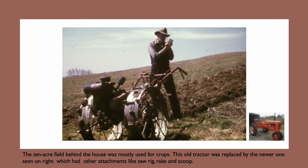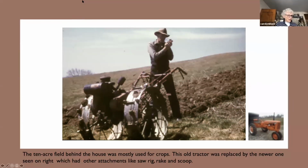So the next section is about the farm itself. We only had a working farm until 1941, and I'll get to that later. But when we had a working farm, we had acres and acres of potatoes, and we had cows and sheep and blueberries. And it was a busy place, and the whole family was working on it.